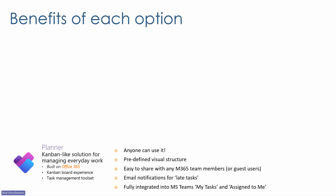So Planner has several benefits here. It's easy to use, easy to learn, very intuitive. And again, it comes with your Office 365 subscription, so there's not really a cost associated with it beyond that.